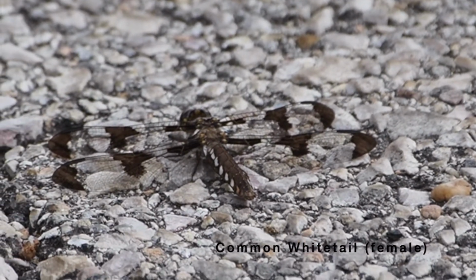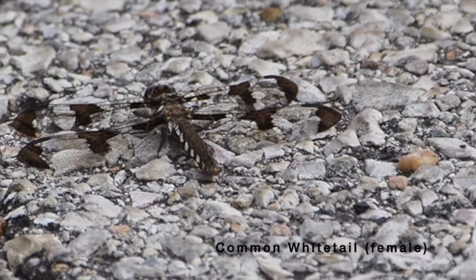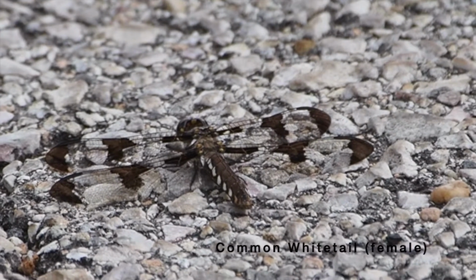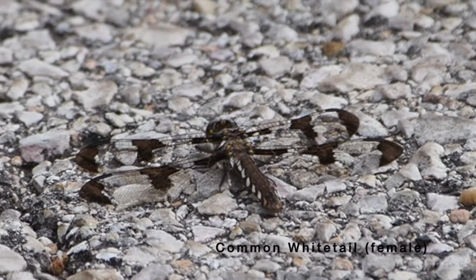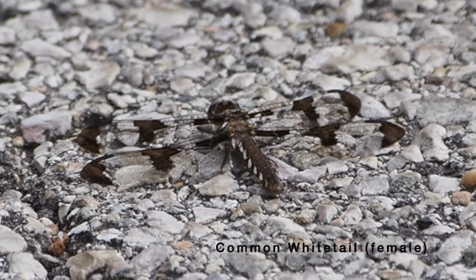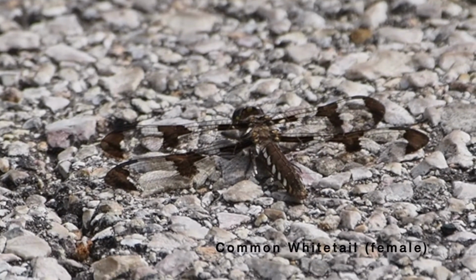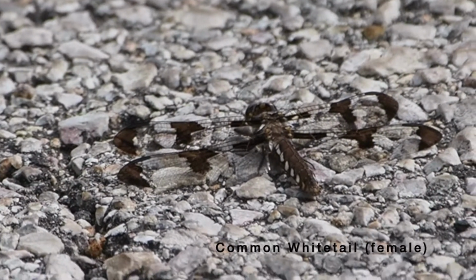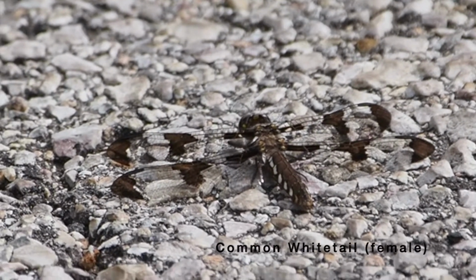Here's a little closer view of the female common whitetail. You can start to see a few more details in the wings and the abdomen. That row of white spots across the side of the abdomen. A similar species is eight-spotted skimmer. And on eight-spotted skimmer, those white dots on the abdomen will be more combined to be just like a white stripe instead of separate dots.